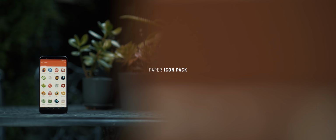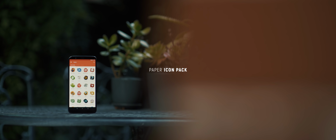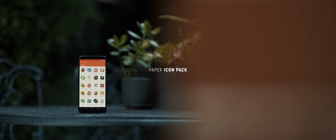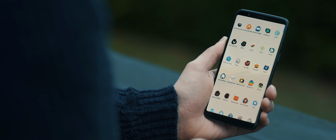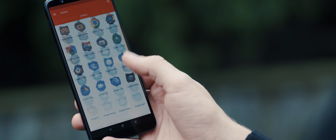I'm a big advocate for icon packs that are unique and stand out, and so showcasing the Paper icon pack was really a no-brainer for me. As you can probably guess from the name, each icon within the Paper icon pack has been designed to resemble a crumpled piece of torn paper, and the effect is really cool and definitely unique.